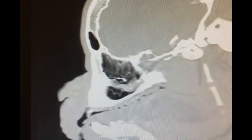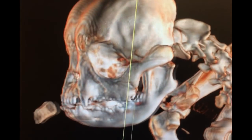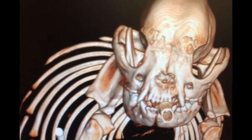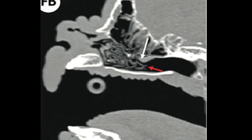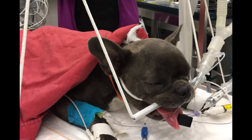Mr. Nibs had a CT scan of his head, neck, and thorax performed. A CT scan is an advanced imaging technique that allows for 3-dimensional evaluation of bone and soft tissues within the nasal passages. The CT scan revealed narrowing within his nasal passages and stenotic nares. Mr. Nibs was then taken to surgery to have the LATE procedure performed.